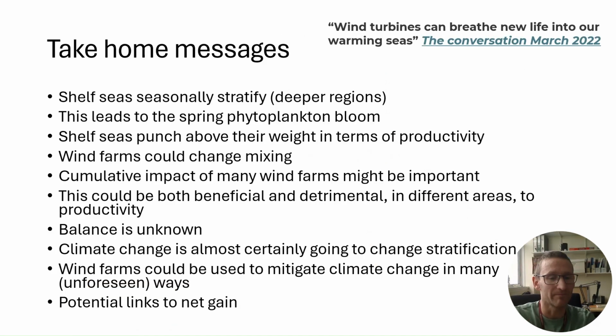So in summary, shelf seas typically seasonally stratify, especially in deeper regions. And this leads to the spring phytoplankton bloom. Shelf seas punch above their weight in terms of productivity, and wind farms could potentially change the mixing. I think this is important because of the cumulative impact it might have as a result of many wind farms being built in shelf seas.